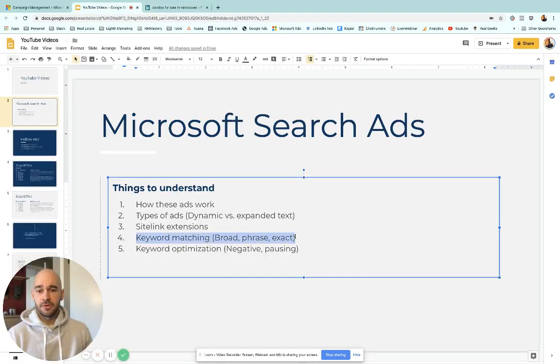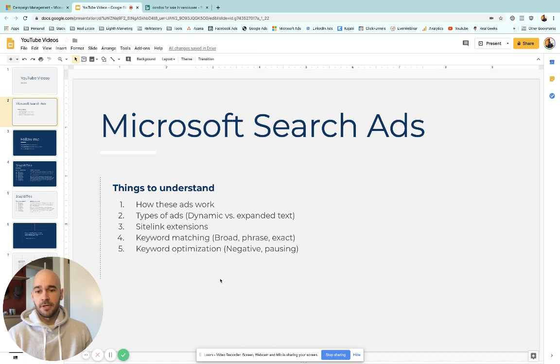Keyword matching. So how do you actually set this up so that your ad will show on certain searches? So essentially, you're going to match keywords by either broad, phrase, or exact match. So broad just means if I put homes for sale, Bing is going to basically show your ad whenever anyone searches for something at all related to homes for sale.